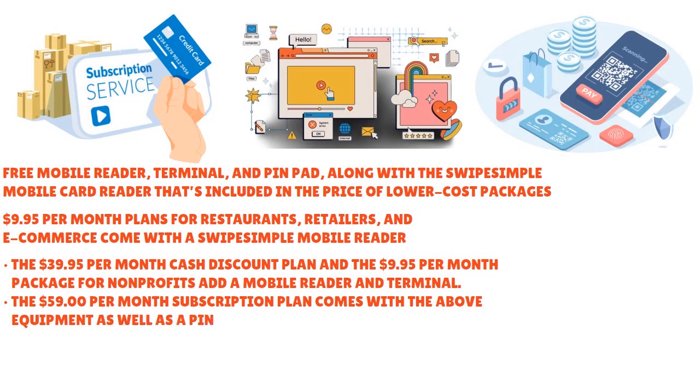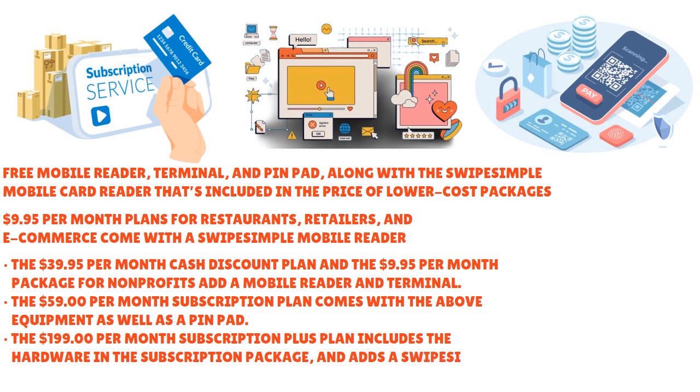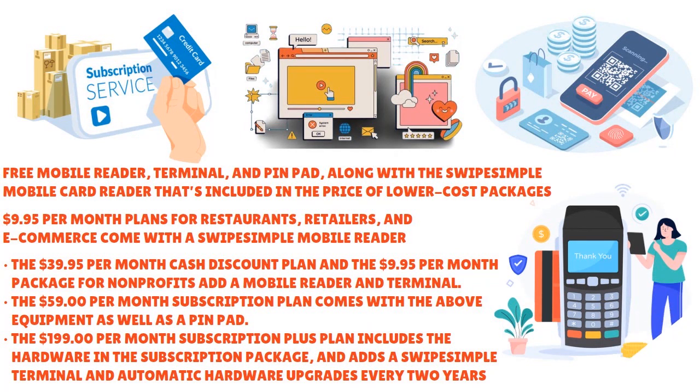And the $199, that's actually the upper tier when it comes to pricing. The $199 per month subscription plan includes the hardware in the subscription package and also adds a Swipe Simple terminal and automatic hardware upgrades every 2 years. So every 2 years, you have some kind of upgrade here. So the lineup of equipment and complete hardware solutions sold by National Processing extends from handheld card readers and smart terminals to complete P.O.S. systems. So the bottom line here is you have all kinds of possibilities, all kinds of equipment.